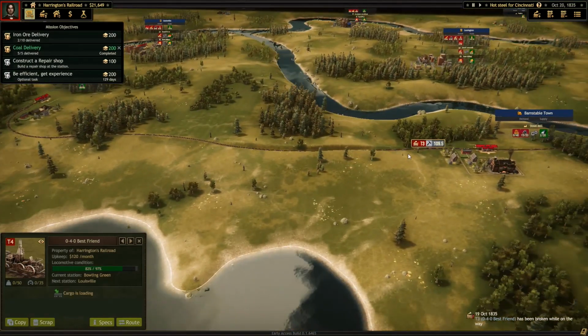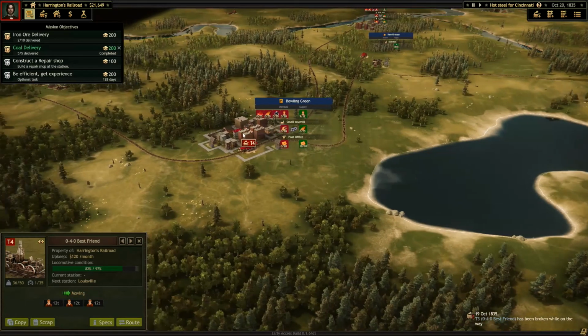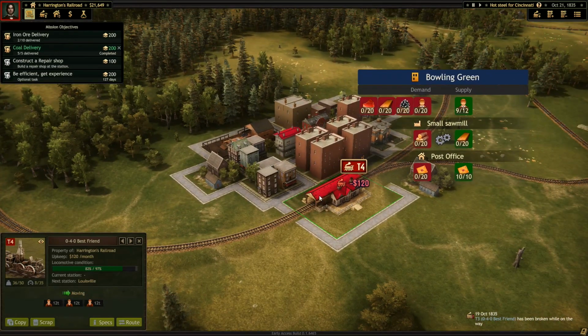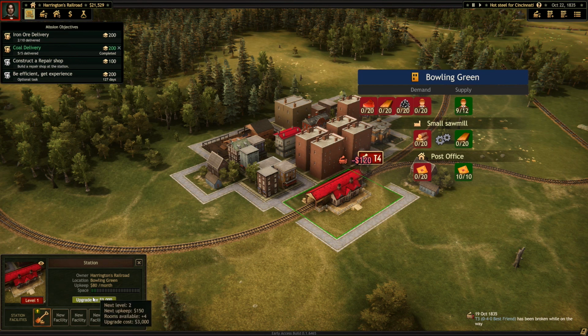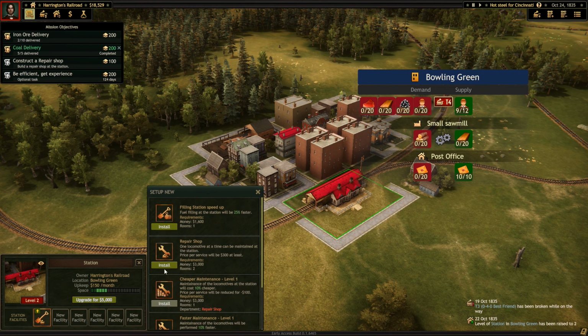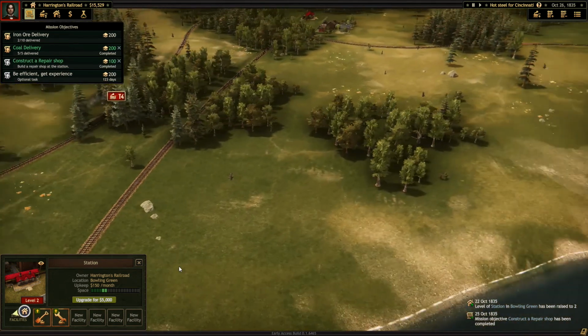And surprise, surprise, our brand new T3 has started to break down. Great. Super. We did just complete a couple of routes, which brought in some money. So, what if we upgraded the station? That gets me 4 building slots. It looks like I can upgrade the filling station, but let's go ahead and get that repair shop. It's only 3,000. That will be fine. It's $300 to service it every time, but hopefully that will end up paying for itself.